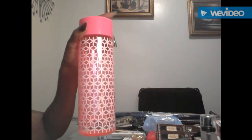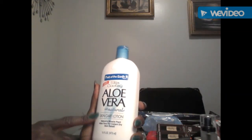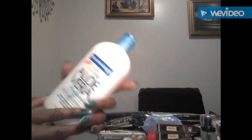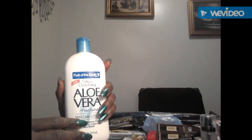They will mess up. I love these guys because I try to get at least two of these down a day. Water. Two of these down a day. And sometimes I put lemon or fruit in my water or juice or whatever I am drinking. And I also got this aloe vera lotion. It's supposed to be for extremely dry skin. So until I order my shea butter again, this is basically what I use with my oil.